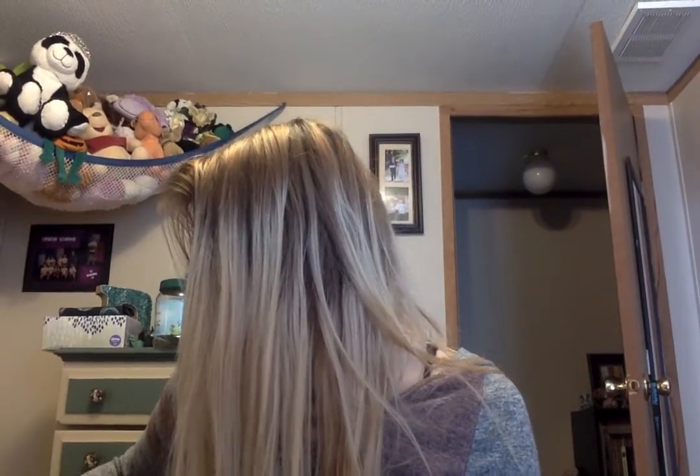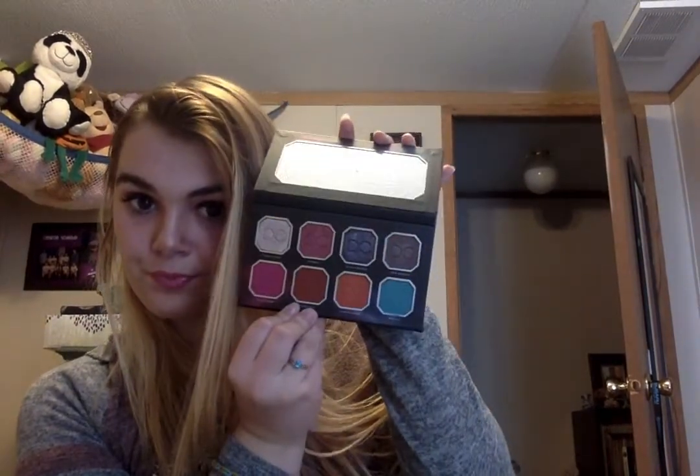And then this is the Celestial Thunder Dominique Cosmetics. Can't speak today, I'm sorry. And I'll light this palette as well.